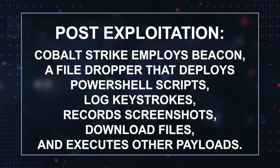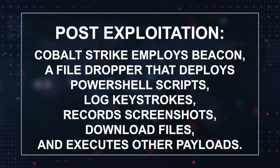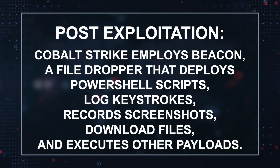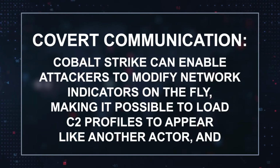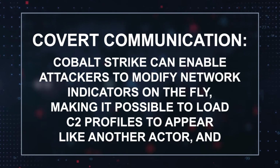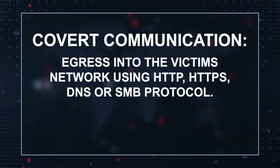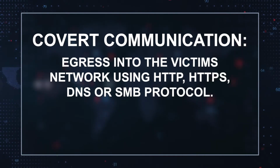Post-exploitation. Cobalt Strike employs Beacon, a file dropper that deploys PowerShell scripts, logs keystrokes, records screenshots, downloads files, and executes other payloads. Covert communication. Cobalt Strike can enable attackers to modify network indicators on the fly, making it possible to load C2 profiles to appear like another actor, and egress into the victim's network using HTTP, HTTPS, DNS, or SMB protocol. According to the Cisco Talos Q2 2020 CTIR report, 66% of all ransomware attacks this quarter involved the use of Cobalt Strike.